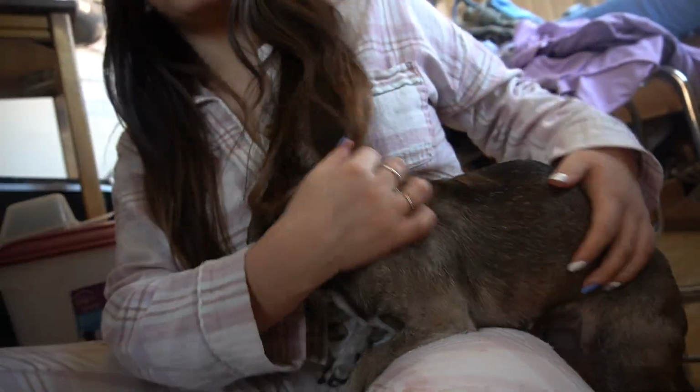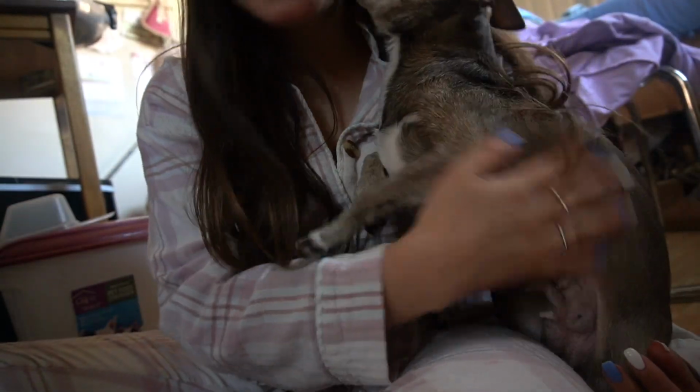She is click-clacking all over the floor. Yeah. And she's so happy. She's so happy.